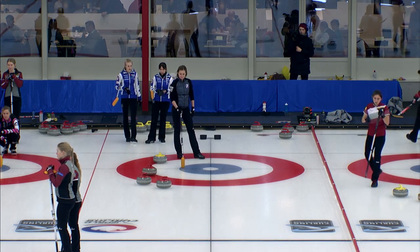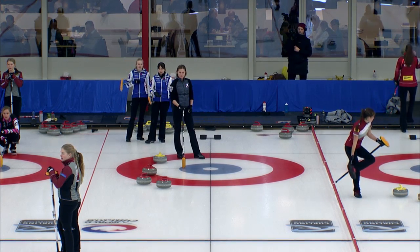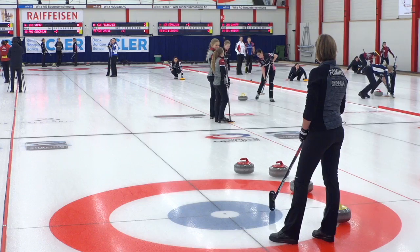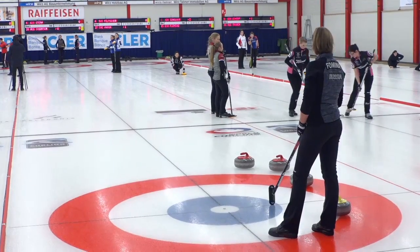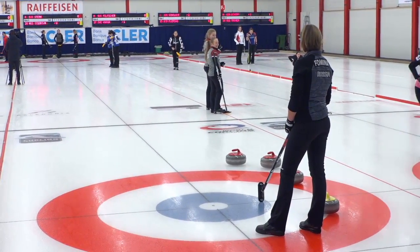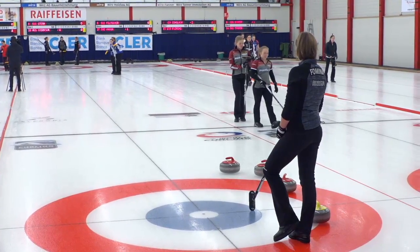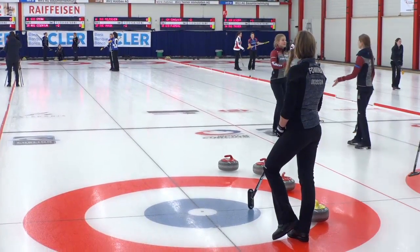So we just watched Breyer Hurlimann over curl. Ended up raising the guard she was trying to come around on, but didn't raise it into shot position. Therefore, Sidorova now with the advantage, having a rock at the back of the 8 foot that's shot and able to throw up one to the other side and maybe score two here in this end.